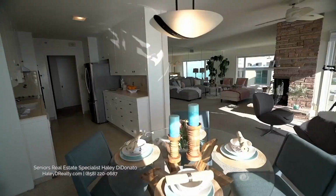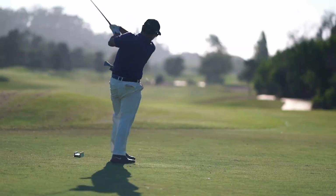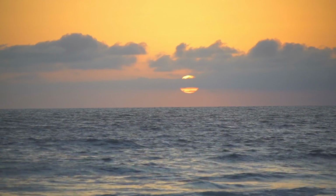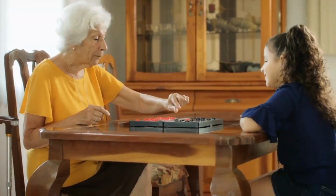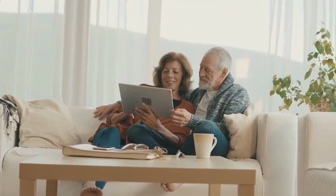Now, places people like to move. If people out there right now are watching and saying, hey, they talked about golfing, I like to golf, or I love the ocean, I'm gonna come check out the La Jolla penthouse. What are some good places here in San Diego that they could move to as they transition as seniors? Well, there's a bunch of condos and condominiums and townhomes and senior apartments in all different areas.